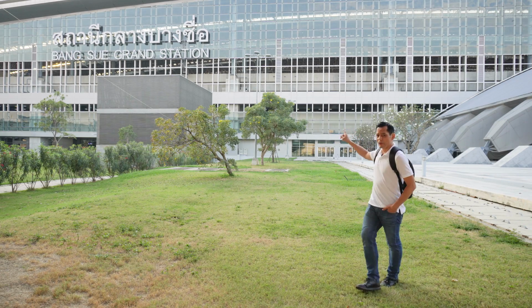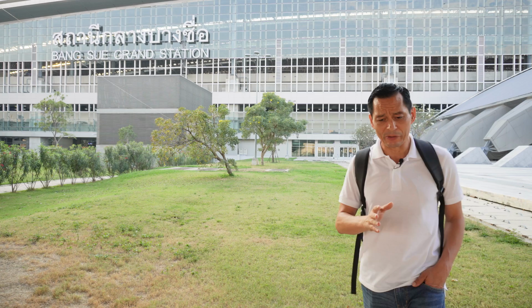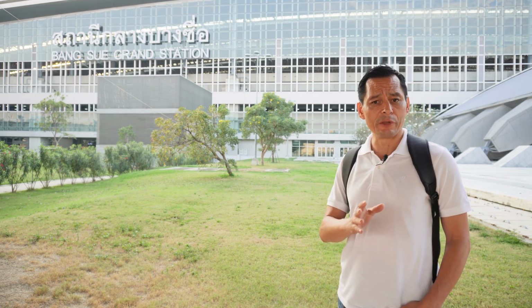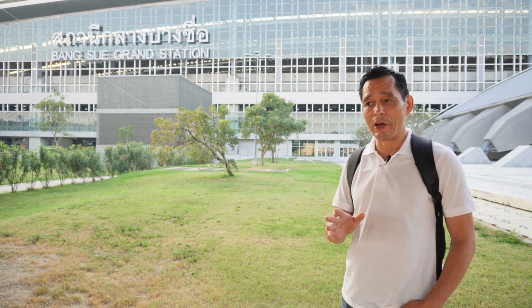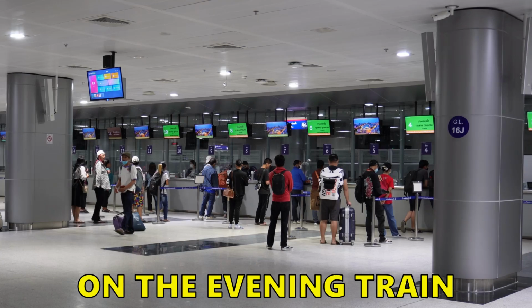Some of you might be wondering, why haven't they changed the sign up there? It still says Bang Sue Grand Station. It should say KRUNG THEP APHIWAT Central Terminal, of course. There is a bit of an issue in the government with the changing of the sign budget. 33 million baht was quoted, but a lot of people think it's too much. So it's an ongoing thing at the moment, and I'm pretty sure in due course it will be resolved.